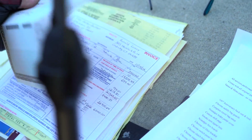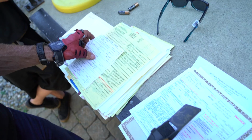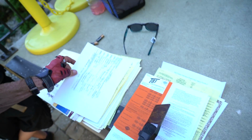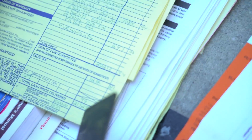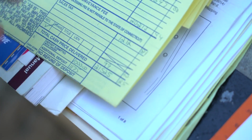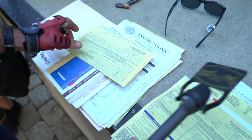So here, I have the title. I've got the actual bill of sale from Harley Davidson. This is the actual invoice, $20,975 out the door, actually. There's another receipt here showing it was $21,000 and change out the door, $21,525, purchased from TSI Harley Davidson. I'm sorry, $21,525. Original owner bike. It has the retail purchase order.